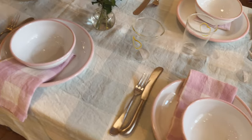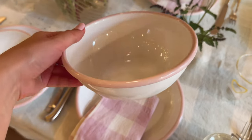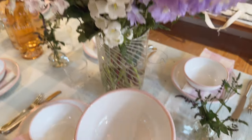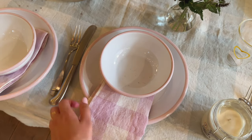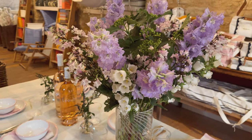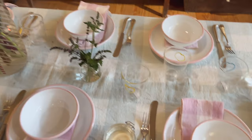No, these bowls I love. These cute little pink rims. Stuff from these gorgeous flowers has spilled onto here, but these pink rims are stunning. And they go with, I mean, these are slightly more lilac-y, but to go with this lilac floral display, I just love the tablescapes at Daylesford so much.